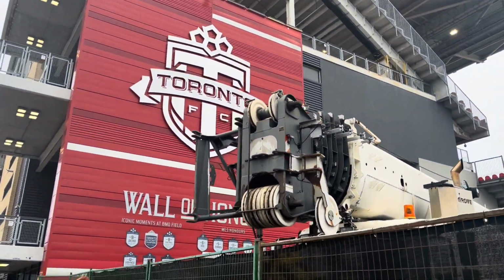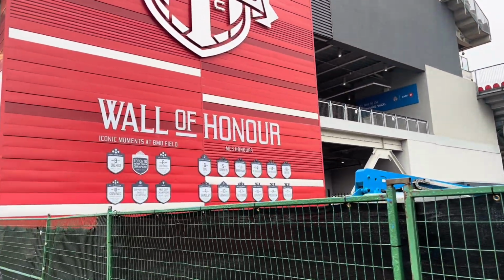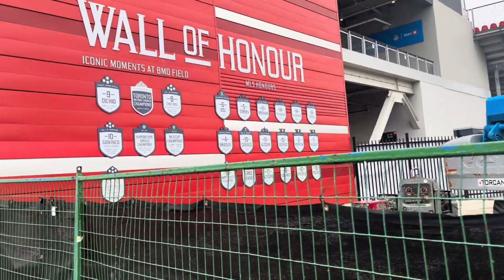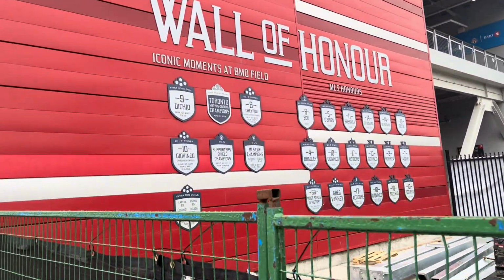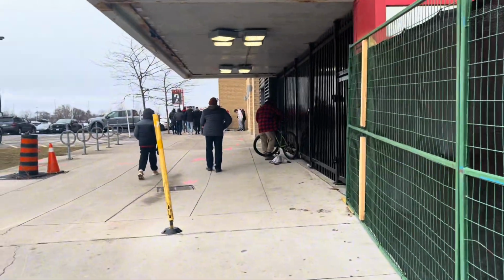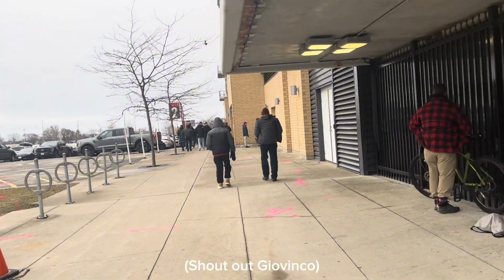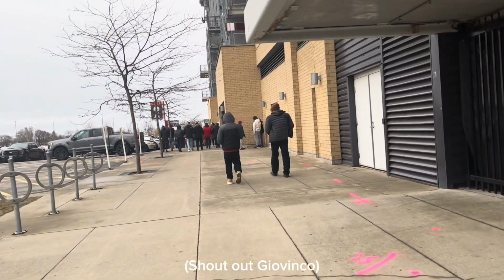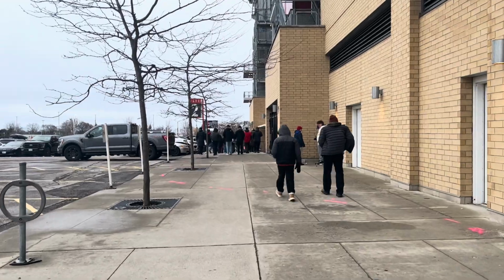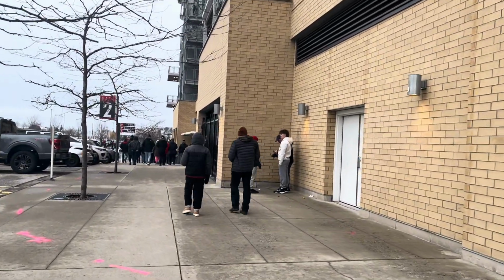One of the cool features here at BMO Field is the Toronto FC Wall of Honor, which highlights iconic moments at BMO Field, including Toronto's MLS Championship in 2017, and some MLS honors with some of the stars of the past that have been voted into the MLS All-Star Game. And walking down this way, we're heading towards Gate 2, and likely the entrance of today's game, which is Gate 3, 4, 5, and 6.